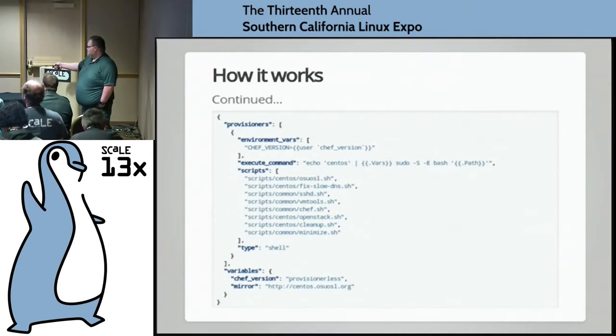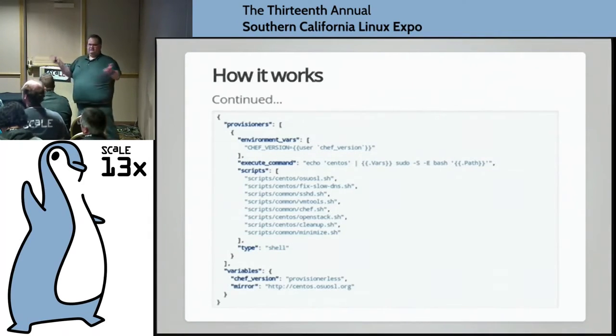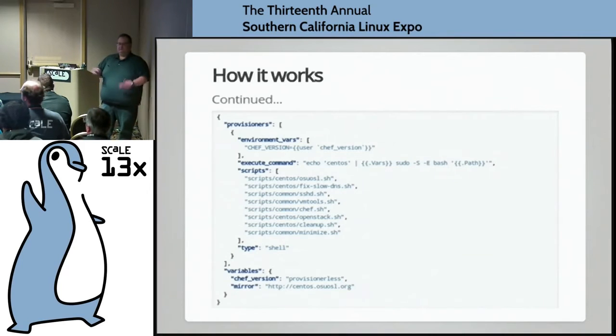So it literally runs those commands and runs the bash script. So it copies the file in here. This is what it looks like on the file system. This basically sets my mirrors up locally. It fixes some DNS issues. It sets up SSHD the way I want it. I don't need to run this, but it does it anyways. That's where it installs the VirtualBox stuff, which I'm not going to use. And then I made this special script, OpenStack, which installs all the OpenStack goodies I need to make it boot up on OpenStack.